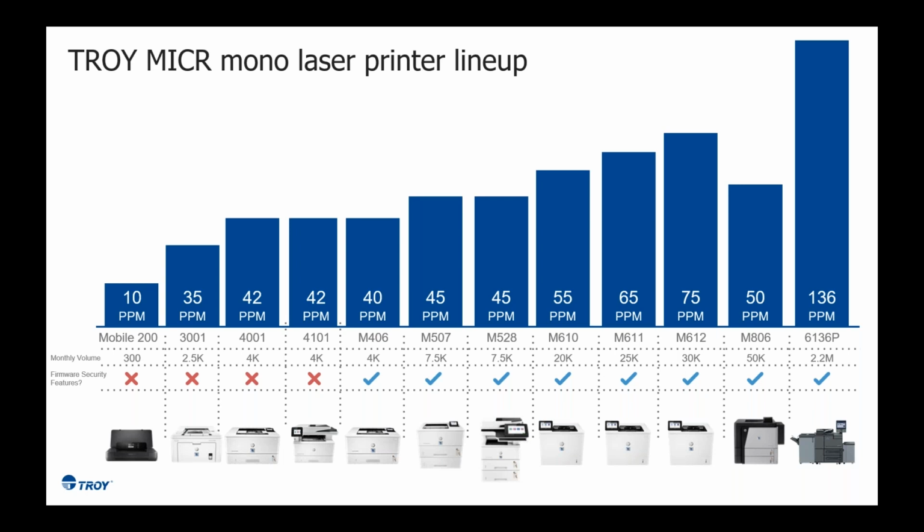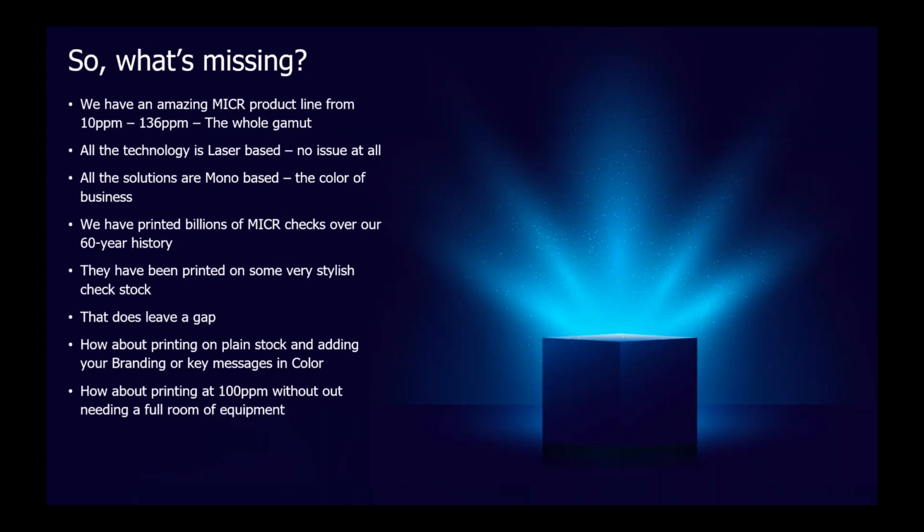But let's go on to something a little bit different. Okay, so what's missing? We've got that whole gamut. We go from 10 to 136 pages per minute. All the technology is laser-based, which works perfectly. All solutions here are mono-based, which I'm kind of joking here about the color of business. And with those solutions, we've printed billions of checks around the world, MICR checks, over our 60-year history. And they've been printed on some very, very stylish check stock as well.